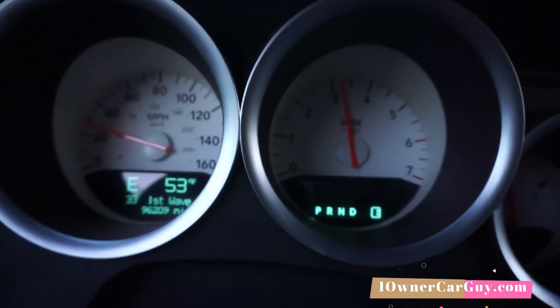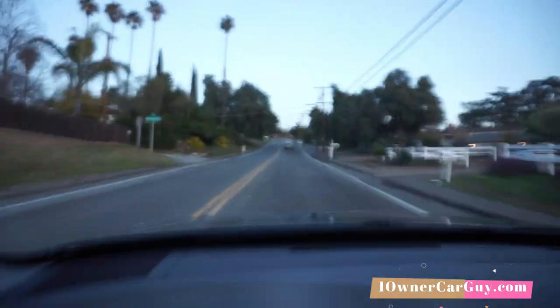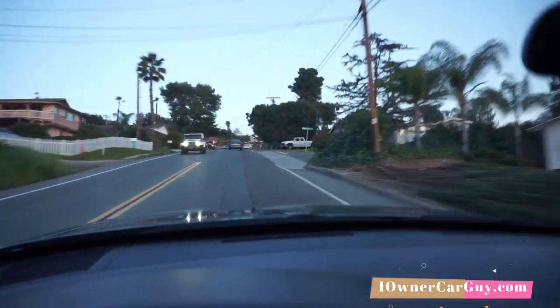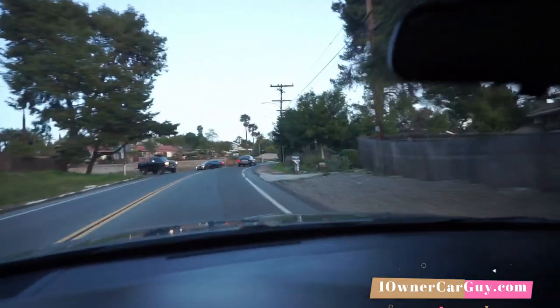You get down to first there, and there's a speed limit right there, buddy. 40 miles an hour. So I ain't trying to get no ticket. I'm just trying to show you what it does, and that it does it the way it's supposed to. Meaning, this thing downshifts, upshifts, stops, and everything.